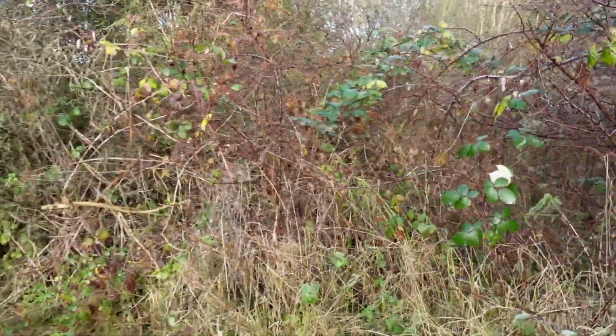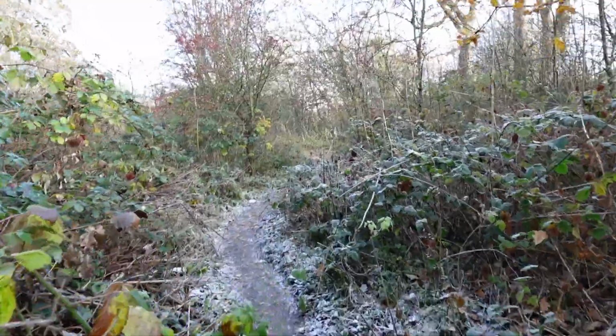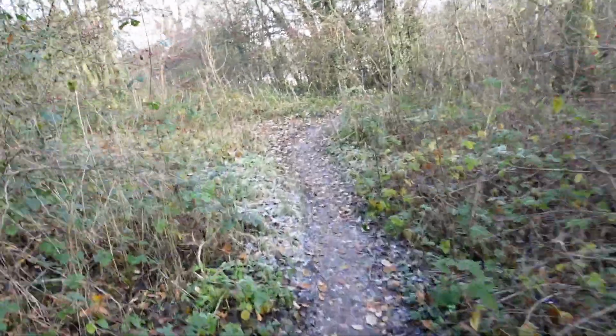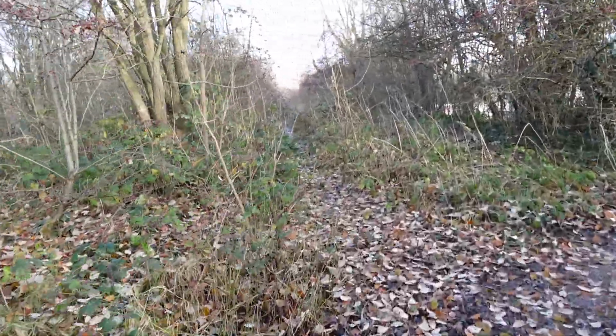No, not in the slightest. Right, I'll walk parallel for a bit then. Here we go. I can see what I think is a kind of track bed vibe that we should hopefully be able to get onto now. Oh, hello birdie. Yeah, there we go. So this is the track bed, so we can follow it down here.